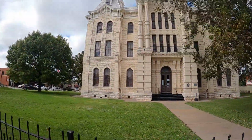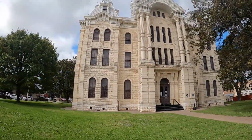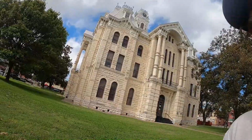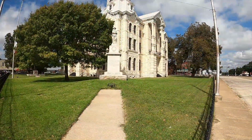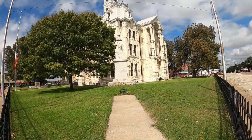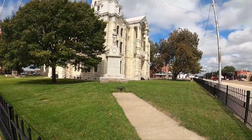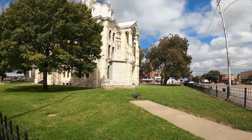That's a pretty good building right there. Lots of stonework. And there's the clock up top. A little windy. Erected by the patriotic citizens of Hill County under the auspices of Hill County Camp Sons of Confederate Veterans 966, in grateful and loving memory of the soldiers of the Southern Confederacy, 1925.